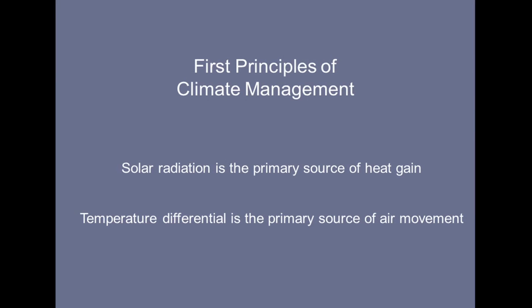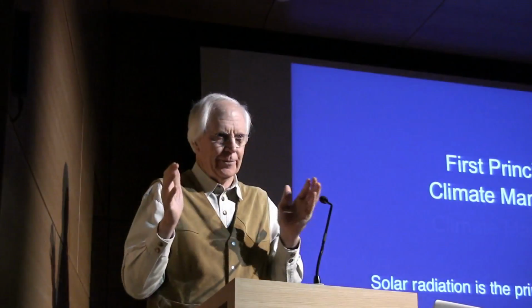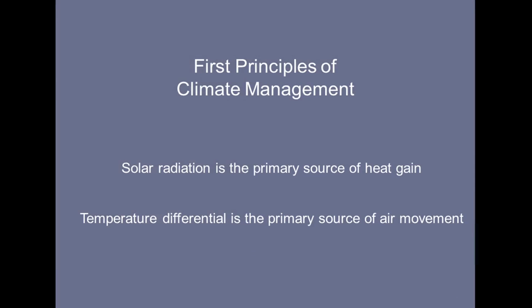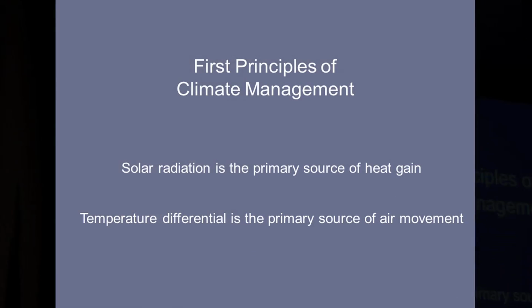Okay, the first principle of climate management, which was deliberately at the top of that. Without climate management, you have nothing. So the two ideas that drive this exercise: solar radiation is the primary source of heat gain. That's indisputable, right? Nobody can argue with that. Temperature differential is the primary source of air movement, and that's also indisputable. Those are basic laws of the physical world.